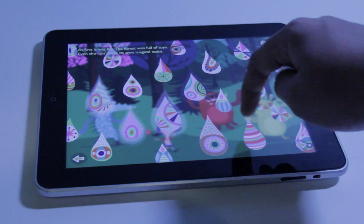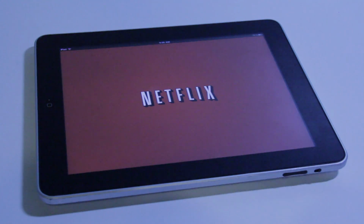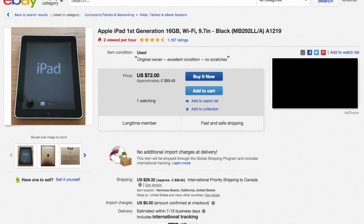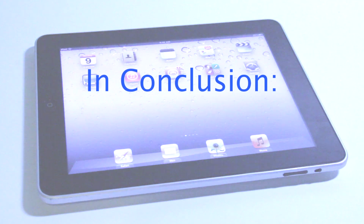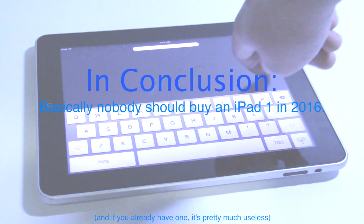So 6 years after its release, is the iPad still useful? Well, unless you love eBay, Netflix, and screenshots of eBay and Netflix, then the iPad is not useful. Combined with the fact that eBay sellers usually want to charge you between $50 and $100 for one, it's safe to say that basically nobody should buy an iPad 1 in 2016.